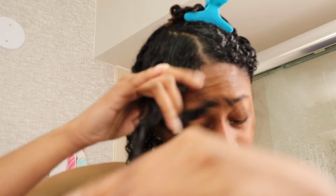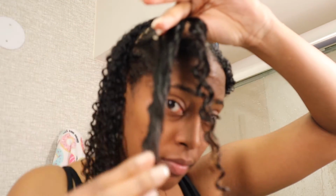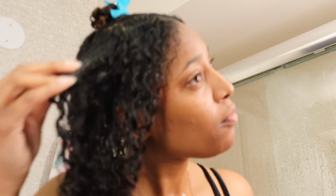So we are all washed out, and I just want to give you guys a little bit of a close up just to see how hydrated my hair is looking. Like, no frizz, super hydrated. And when I tell you how my fingers felt, like my fingers just felt like I've received so much moisture. Now I'm going to apply my Wetline Extreme Gel, and that's it.